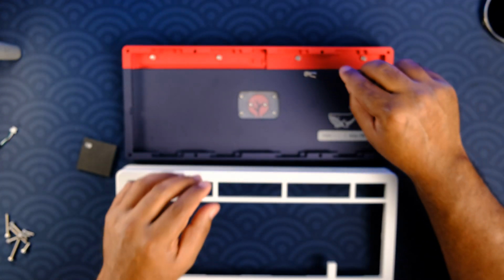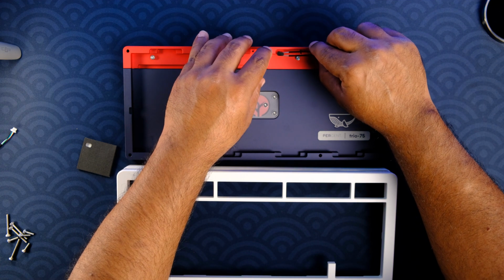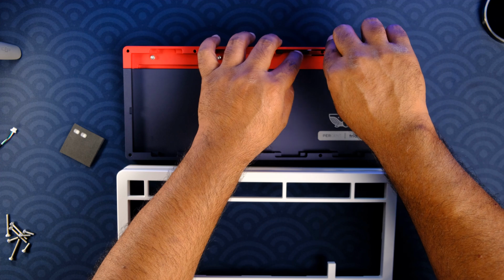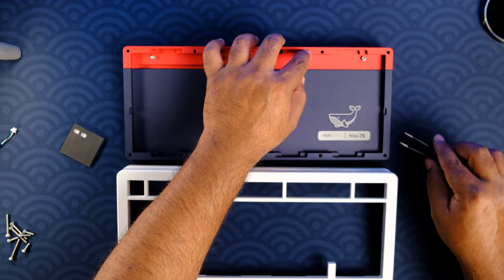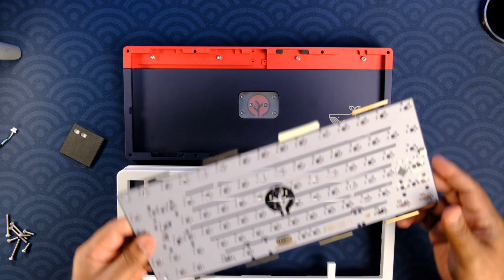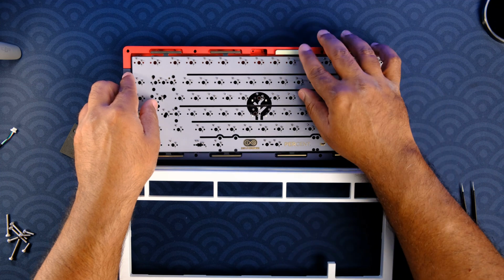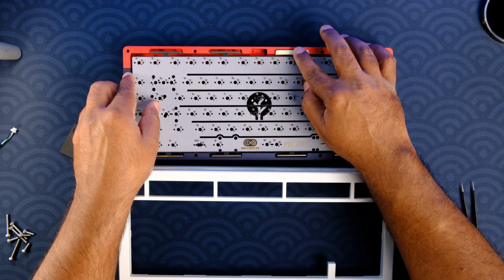Also, just to show you the placement of these pour-on gaskets, they simply go into the corners of these slots here on the bottom case. So it does go onto the aluminum weight and underneath, all on the bottom case. Then you just simply slide on the silicone gaskets on the PCB and lay it on top. It's as simple as that. Just wanted to show you a quick demo.